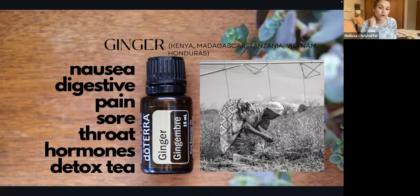It's so worth it. 1 to 2 drops is all you would need to replace the ginger in a recipe. And then in our detox tea that I have listed at the bottom, I hope you know about the detox tea. Amazing. I'm sure it's on our Facebook groups. I've shared it on my Instagram before, but we just do a tablespoon of honey in some super warm as you can handle it, hot water.